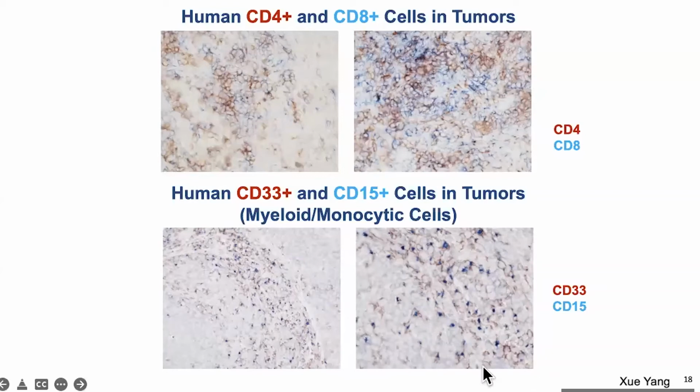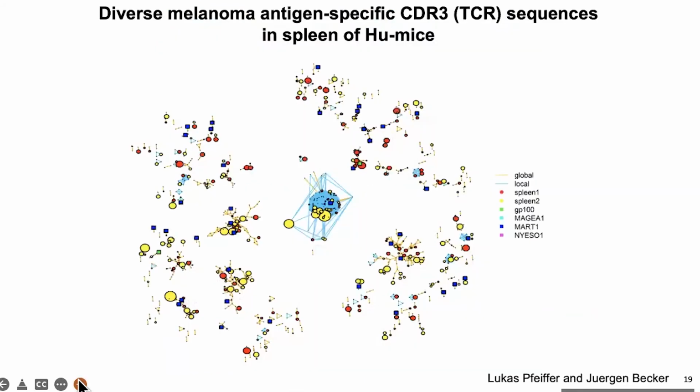And so what surprised us was the variety of the immune system. Here we saw then in the humanized mice the TCR sequencing, meaning we get many different specificities of the T cell receptor. This was done by Jürgen Becker and his postdoc, and it shows that there's not just a few epitopes that are dominating the response, but it is quite widespread.